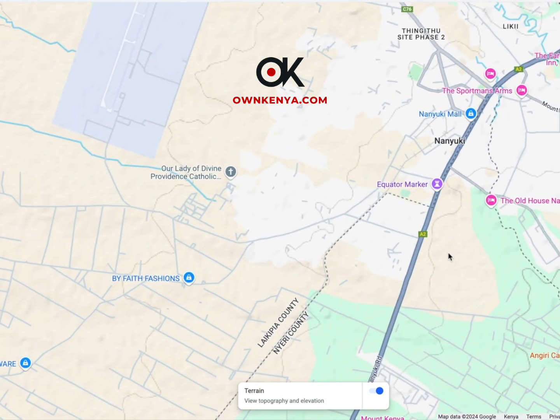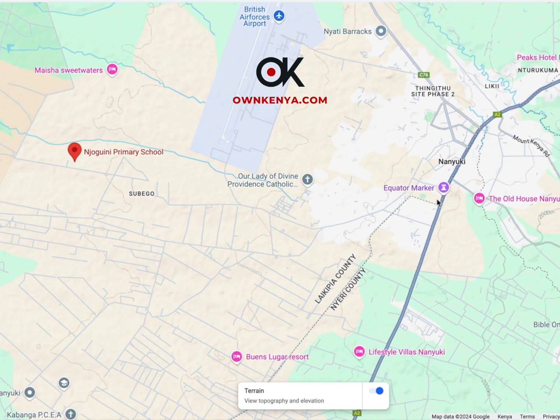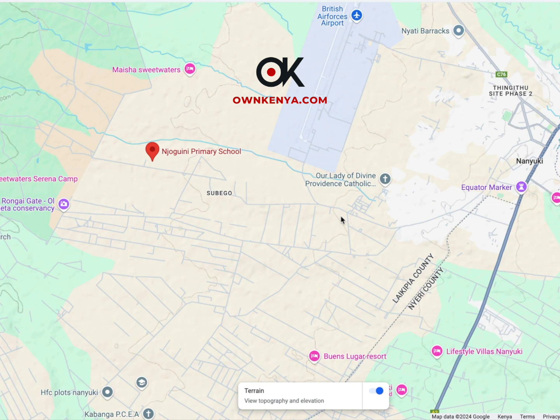Just after the equator sign, there's a road on the left that turns into Olpajeta. It's also the road that turns into Njoguini. So you would take that road just before Nanyuki town, and keep going along that road like you're going to Olpajeta. Follow the signs that tell you where Olpajeta is. They've got signs along that road. Or Njoguini-Sweetwaters, they've also got signs along that road.